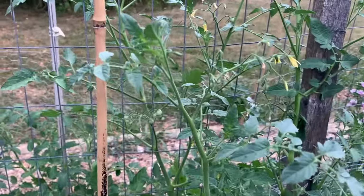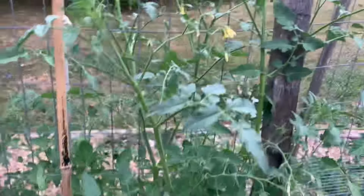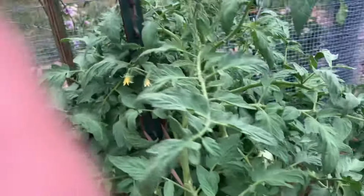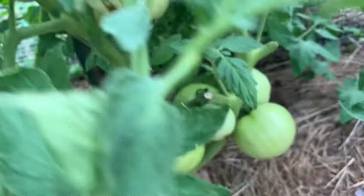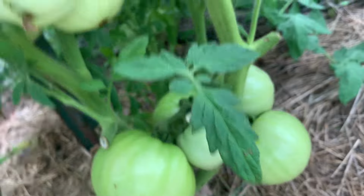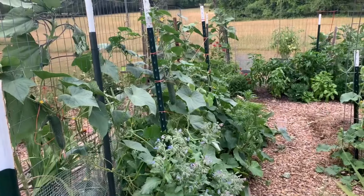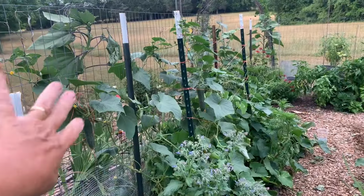These are little sweetie cherry tomatoes. Got some fruit set on it. And this one I think looks particularly lush. This is my Mountaineer's Pride tomatoes. Really, really good fruit set on this particular round. So it's going to keep going. All right, you can see the cucumbers down along this hedge here.